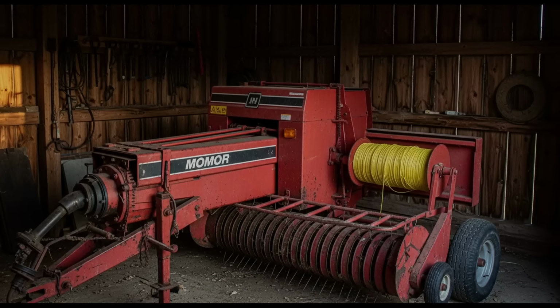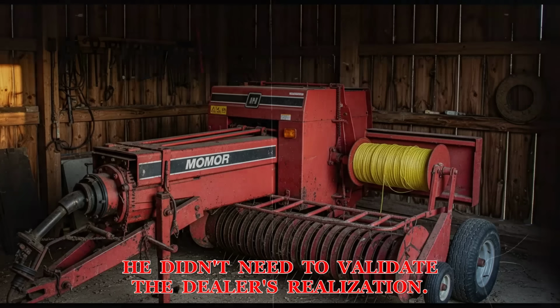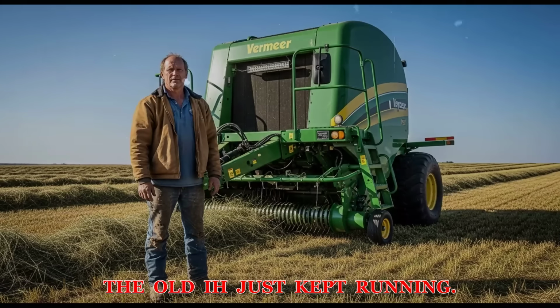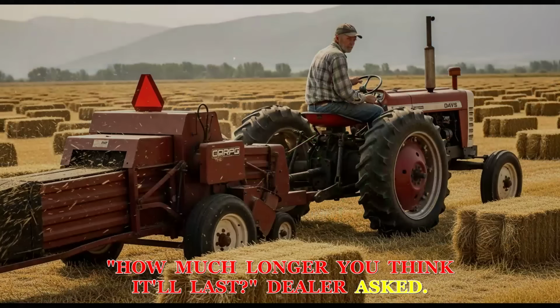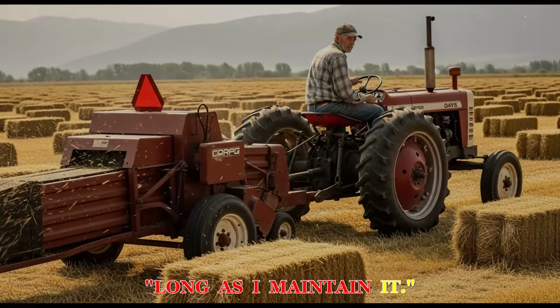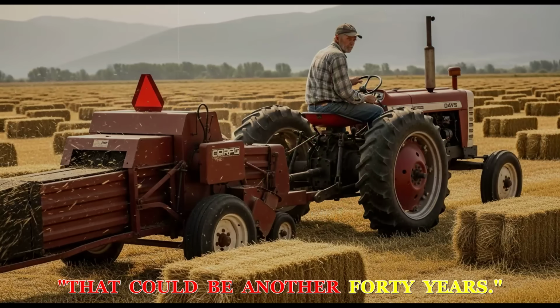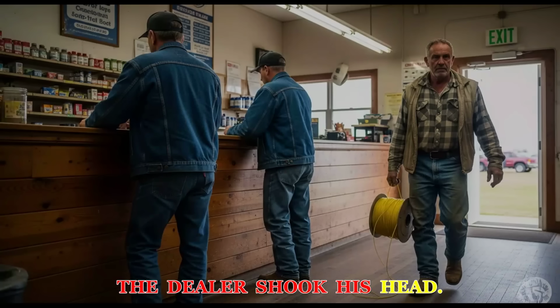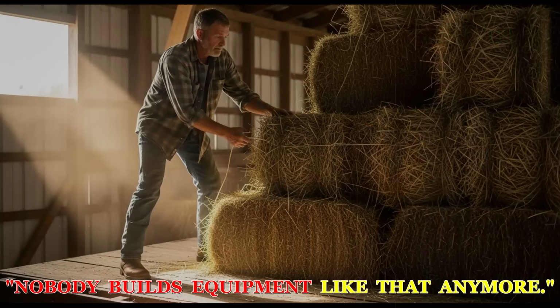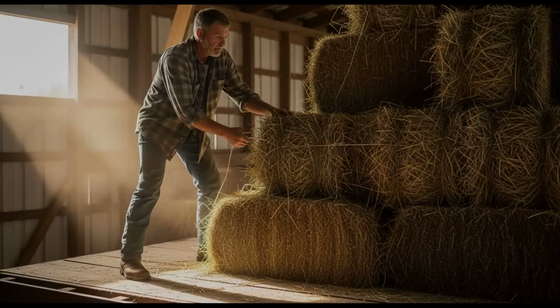Davis didn't answer. He didn't need to validate the dealer's realization. The old IH just kept running, same as it always had. "How much longer you think it'll last?" the dealer asked. "Long as I maintain it." "That could be another 40 years." "Could be." The dealer shook his head. "Nobody builds equipment like that anymore." "I know."